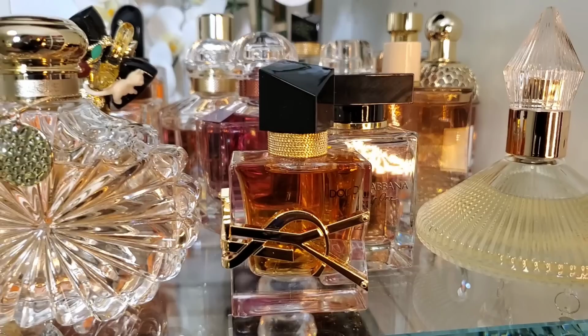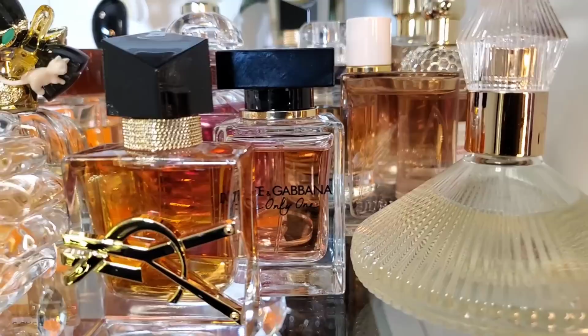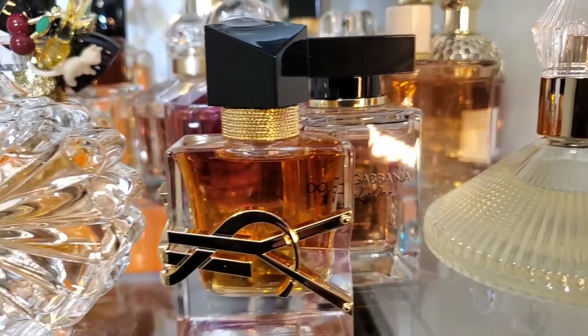Next, we have YSL Libre, The Intense. Charlotte Tilbury, Scent of a Dream. It's a beautiful floral fragrance. Right here, we have Dolce & Gabbana, The Only One. And this is new to my collection. Actually, both of these, the YSL and the Dolce & Gabbana, are new to my collection. And I'm loving, loving them.